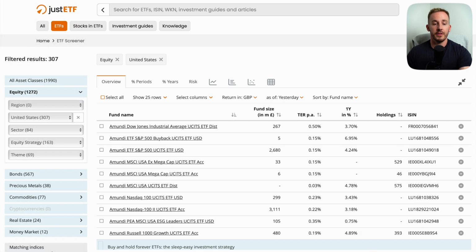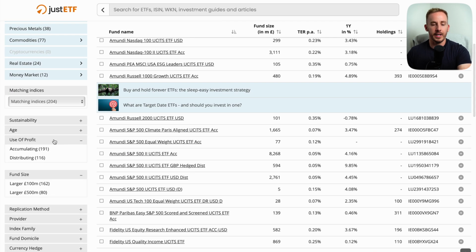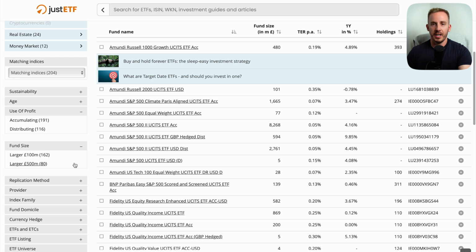That's still going to bring up 307 ETFs. That's still too many for us really to scroll through. So we're also going to set another couple of filters. The main two that I'm going to be looking at is first, just the size of the fund. Now, you've only got two options here, larger than 100 or larger than 500. I would generally always go larger than 500 million.